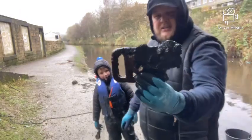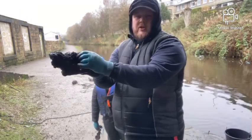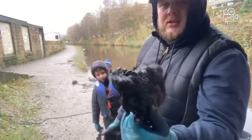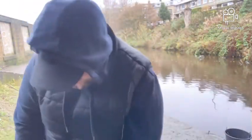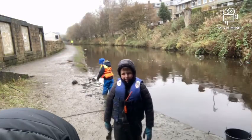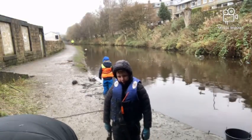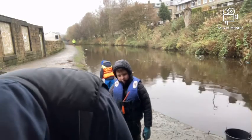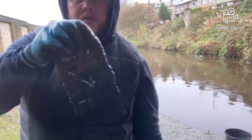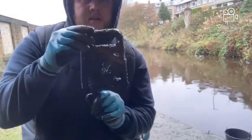Don't know what this is, guys, but it's got a trigger at the back. Weird that, innit? A bit of tap on it. Okay, can you pass me a scraper? Yeah, one second. Not a clue. Maybe, I don't know.